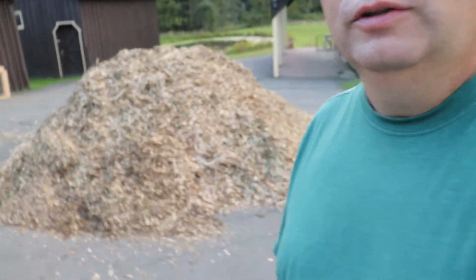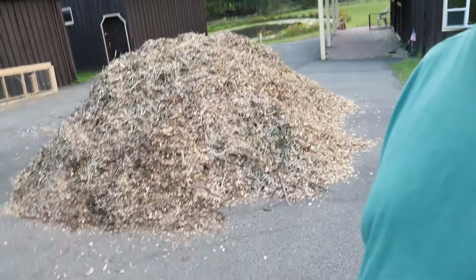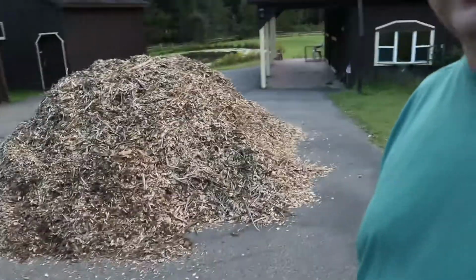So the other day, somebody contacted me that I've worked with a little bit, and he asked me if he could drop off a load of wood chips here. As you can see, we've got a pretty good sized load of wood chips sitting on our driveway. We're gonna take these and throw them into the chicken house and create a deep bedding in there for the chickens to have over the winter time.